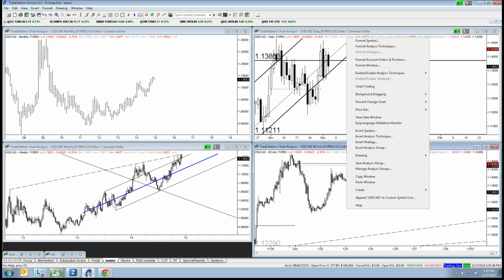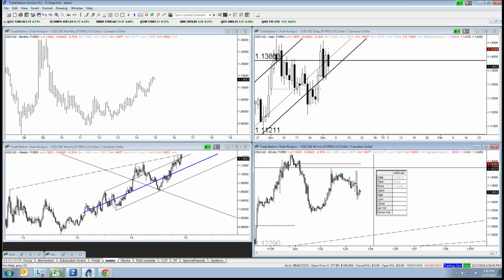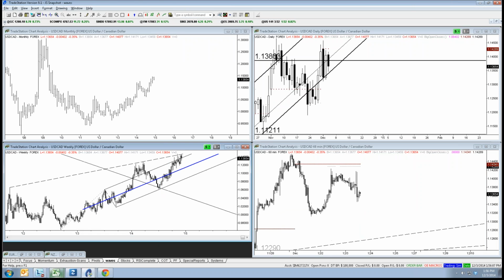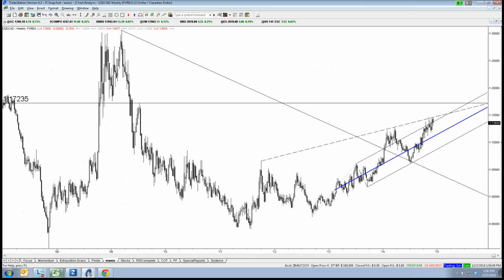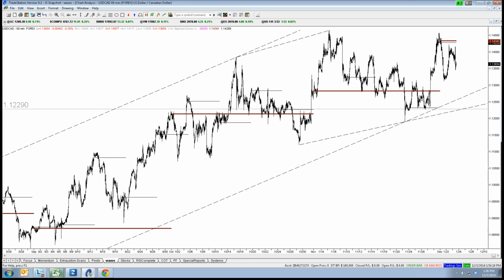Fernando asking about dollar CAD. Yeah, so you'll notice that I don't have dollar CAD on the site because, to be quite honest, it's just not a good pair to trade in my experience. I mean, at times it is. It just hasn't been lately, so I don't want to waste my time with it. I do have this chart up. It's a longer term chart. We're at huge resistance.